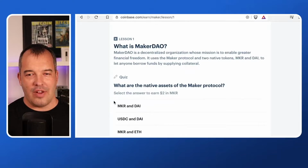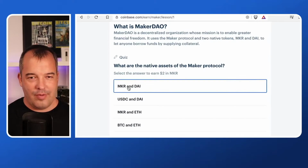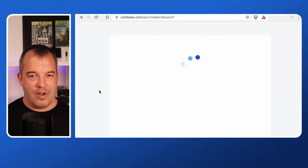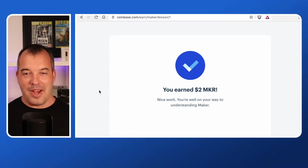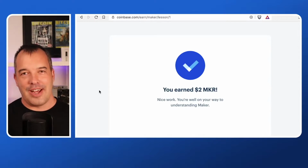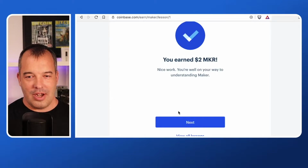What are the native assets of the Maker protocol? Select your answer to earn $2 in Maker. Well, I think it's pretty obvious. So let's have a look. You earned $2, MKR, nice work. So there you go. That's literally how easy it is. So we're going to go to the next one.